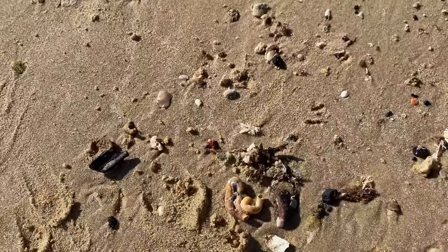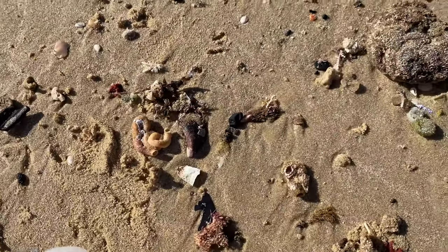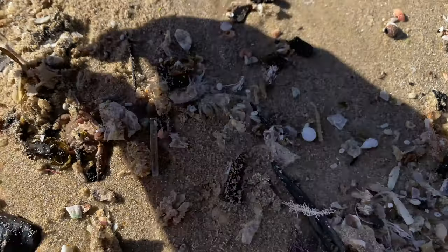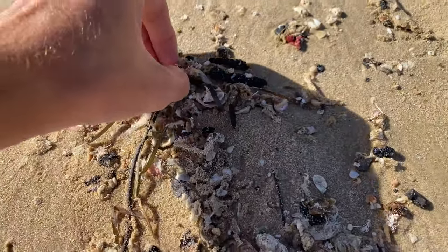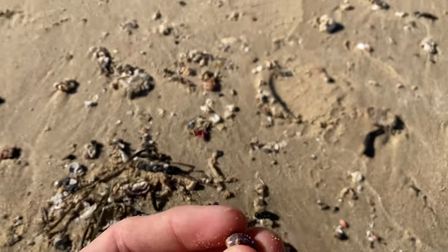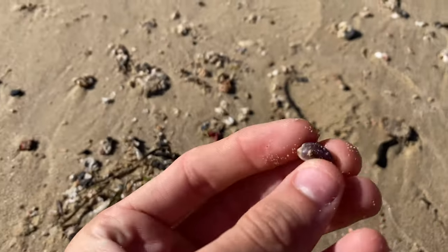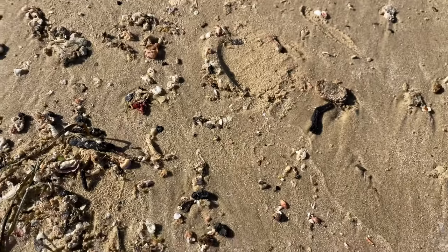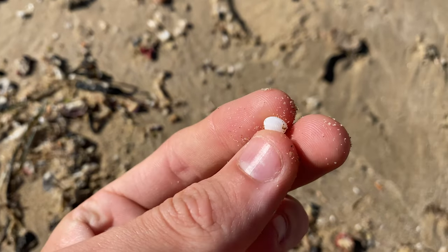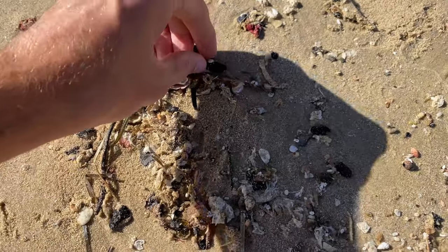Anything here? No sand dollars. Not that I could see. First bean cowrie shell of the day. There's a couple more cowrie sort of things here. I see another bean there. I've got a purple cowrie there. Let's grab that bean there. Pretty cool. Nice. First one of the day is always nice.